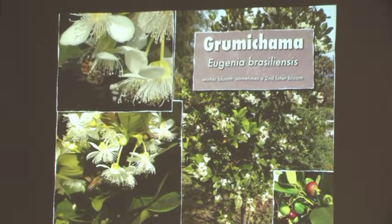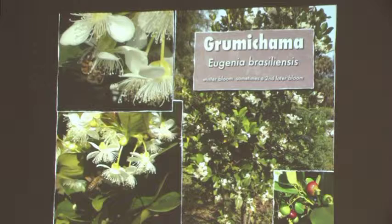Grumachama. Does anybody have one? Yeah, there's my fruit council people. This is not native. This is native to Brazil. And here they are. The cherries are as close as you're going to get to Bing cherries here in Florida. Hands down better than Suriname cherry or any of the other cherries. I took out all the Suriname cherry when I moved into my house because it's invasive. But I love this tree. And I've got somebody nesting in it right now.